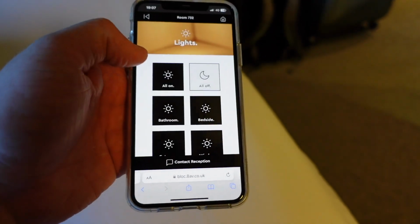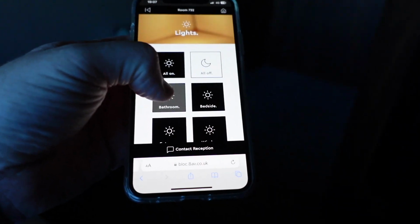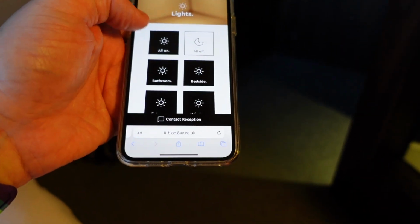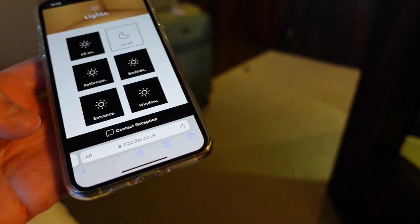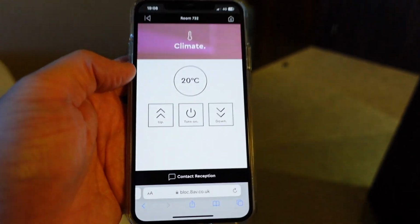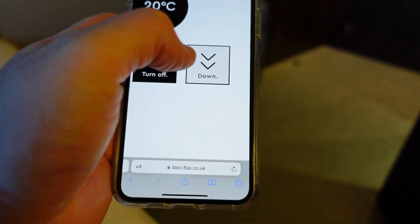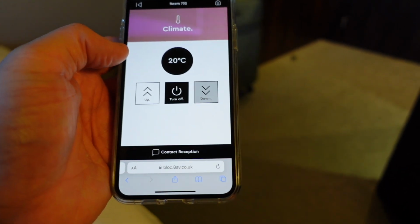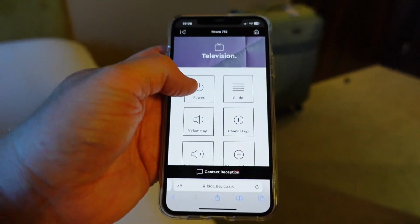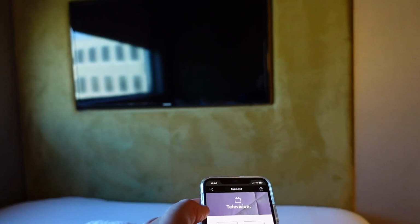If you hit lights, you have access to all the lights in the room. You can control them all together or choose which ones to put on or off individually. If the temperature in the room is not to your liking, you can adjust this as well. The lowest it goes to is 20 degrees, but this is still pretty comfortable. You can also switch on the TV, and change the volume and the channel from your phone, so it's good if you lose the remote in the room.